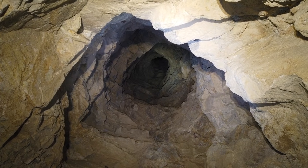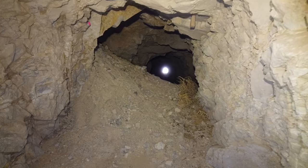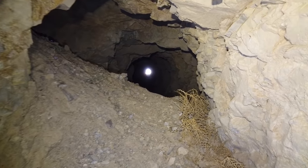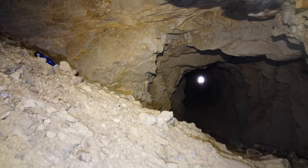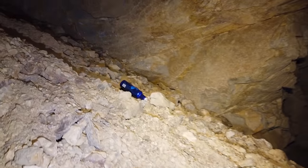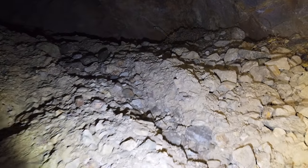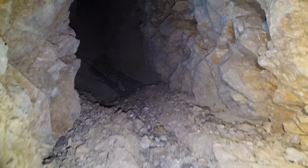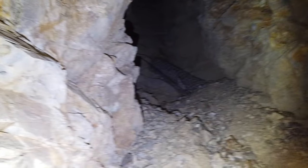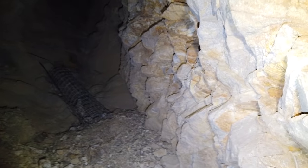Okay, now that we've seen this, let's go take a look at the other one. I'll see you over there. All right, we've worked our way a little bit closer to the portal. We're coming up on that other ore pass right here. Now, let's take a look up in this one. I gotta be real careful. This is pretty darn crumbly here. Here we go.